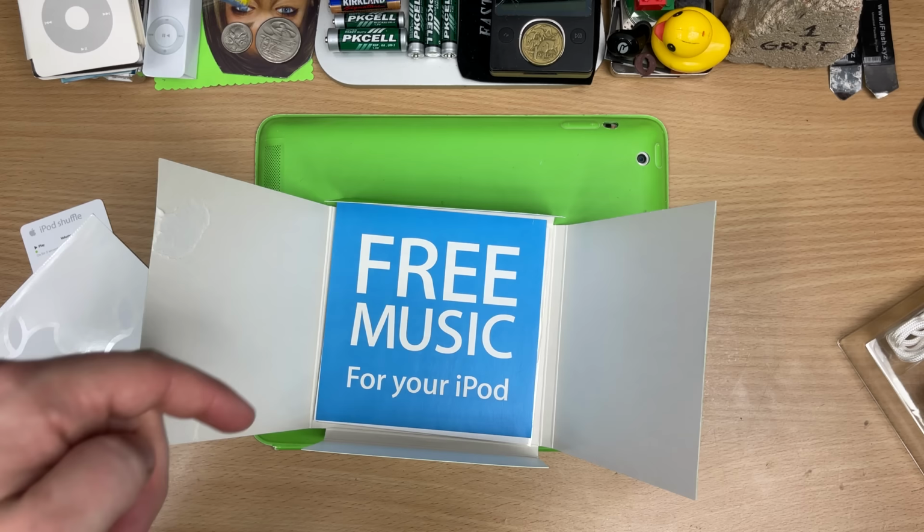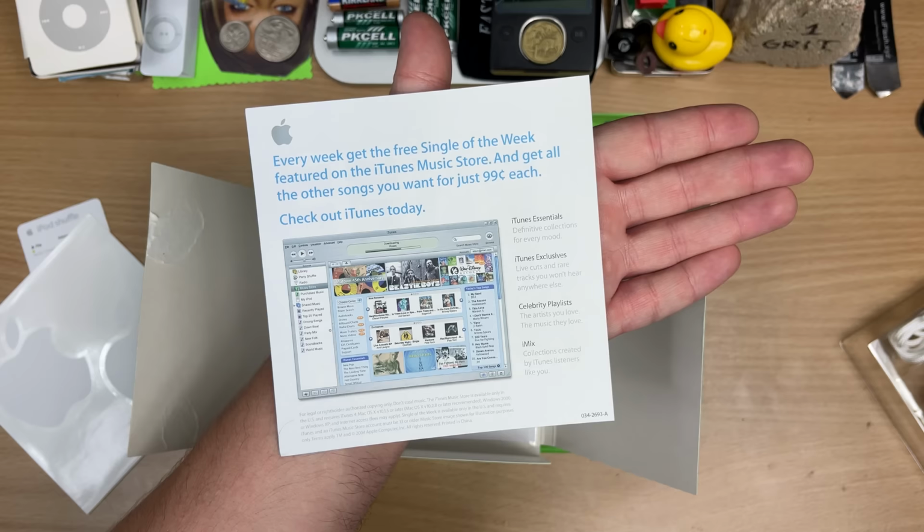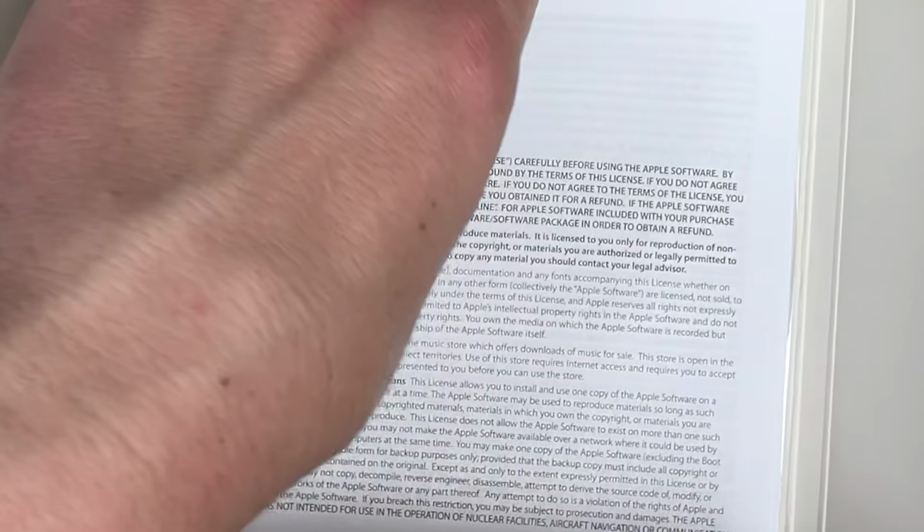Sorry, that startled me. Oh, look at that old iTunes, frustrating everyone that used it. Get the free single of the week. In other words, you don't get to pick the music, and it's free because you didn't pick it. Ugh, iTunes.